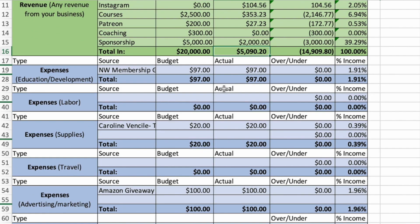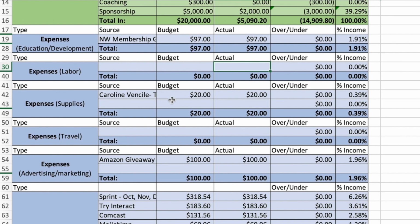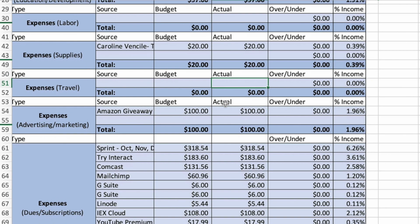All right, let's jump into expenses. First one is the Nicole Walters membership that I'm a part of, and that's $97 a month. That's under education and development. Next is labor. No labor this month. I didn't have any freelancers or hire anyone. Supplies, I bought some templates from Caroline. That was $20. Travel, no travel this month.